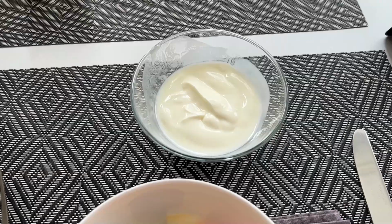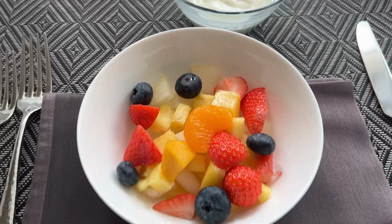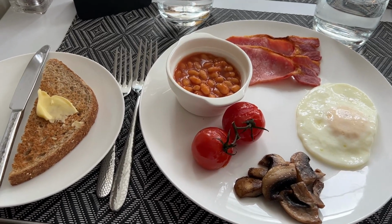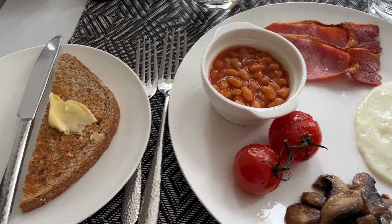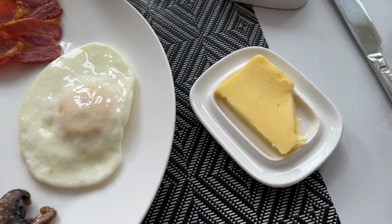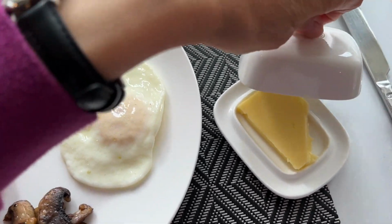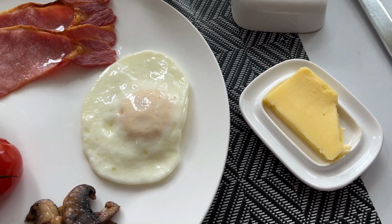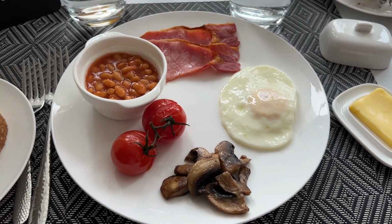First course of my breakfast is this natural yogurt and fresh cut up fruit. Now for the second course of my breakfast, we have some lovely brown toast and butter in this extremely adorable butter dish that I loved so much that 4 years ago I ordered some of my own for the flat.